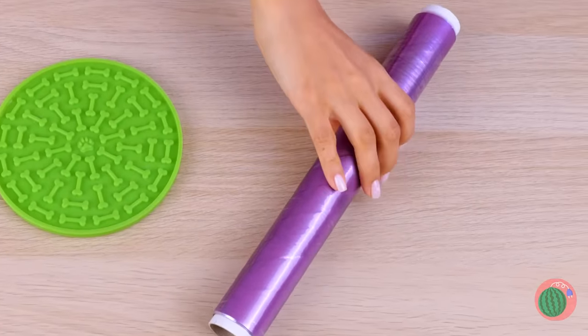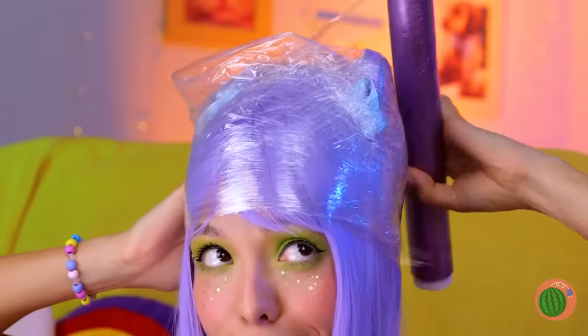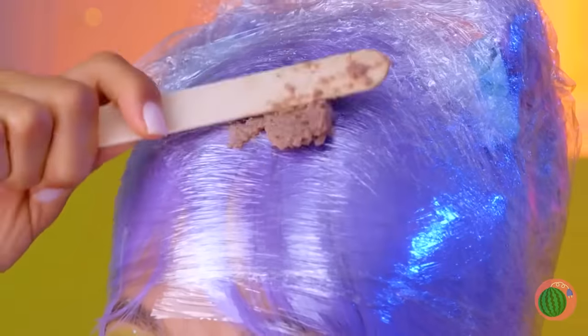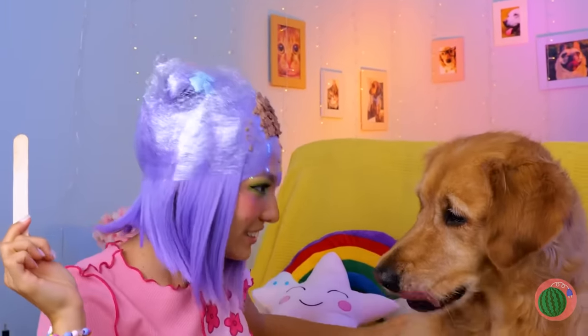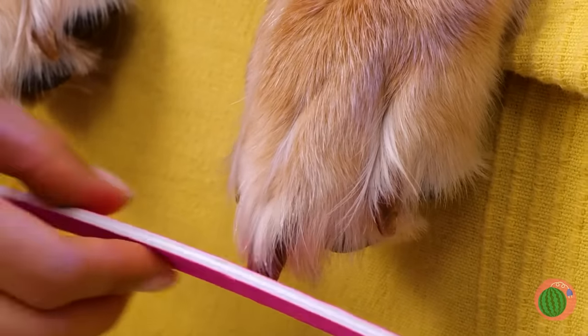Here's our backup plan. Take some plastic wrap. Wrap around your head and add the food. Now you and your dog can have some quality time. So why not squeeze in a manicure?